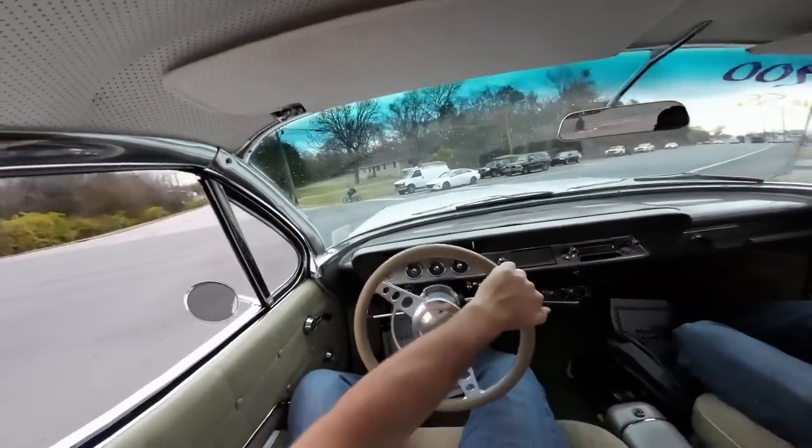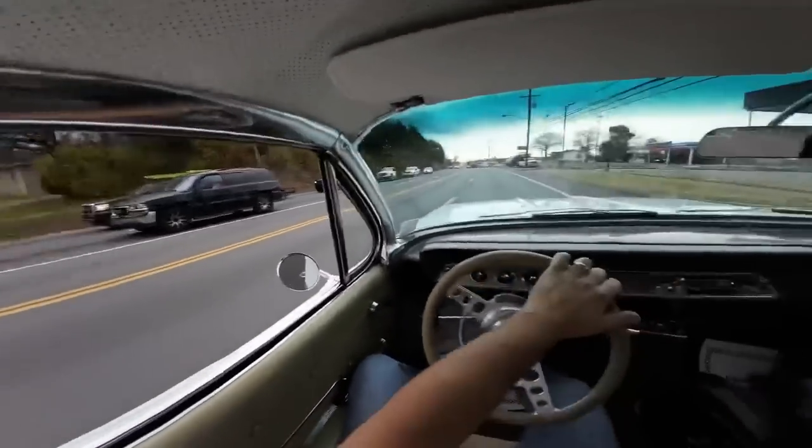Everybody's on their bicycle today too, you notice? Not a good day. He's got two bikes. I think he just stole somebody's bike.